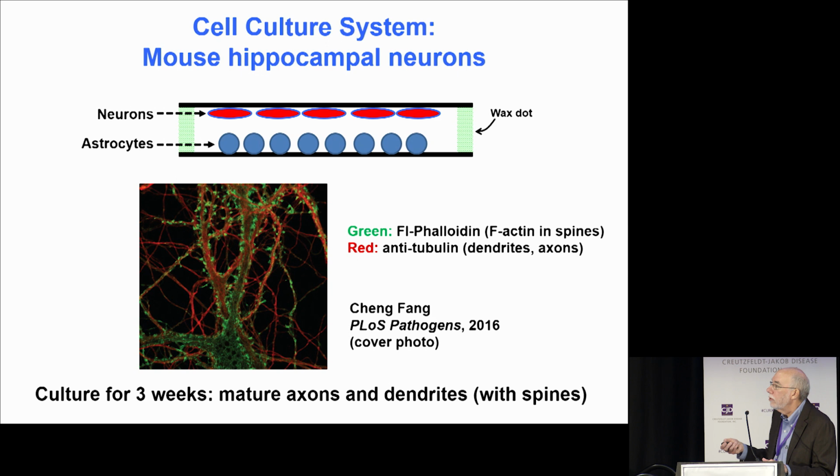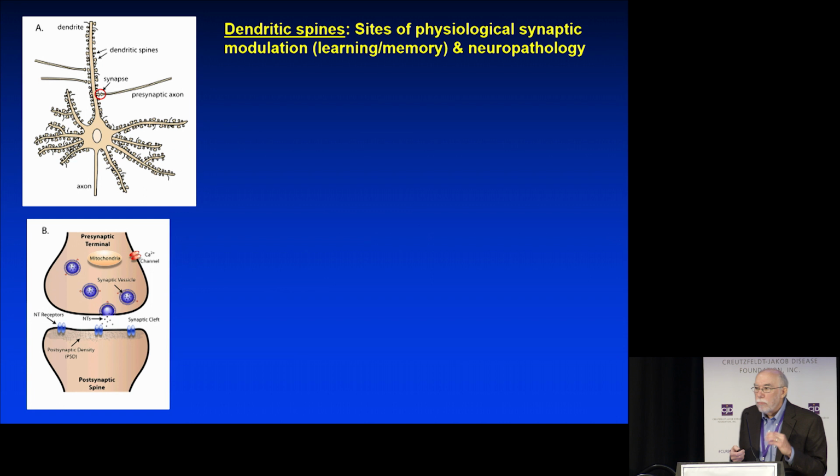And then this shows a picture here below it of what this looks like. You can see all the long processes, which are the axons and dendrites of the neurons, and the little green dots are the positions of synapses. So those are the places where nerve cells actually connect with each other. That's where all the action's going on in the nervous system. We are particularly interested in structures on synapses, or that are part of synapses, called dendritic spines. Dendritic spines are actually the little part of the postsynaptic neuron that contacts the presynaptic neuron.